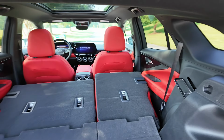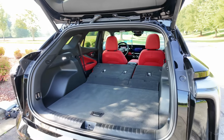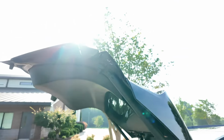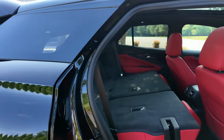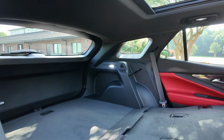But pulling it all the way down, you're gonna get about 59 cubic feet of cargo volume with flat folding seats to truly make this car pretty practical. Button up above, we can just close and get that tailgate to automatically close down. And then one last look, everything is nice and flat, really maximizing the space this crossover is gonna get.